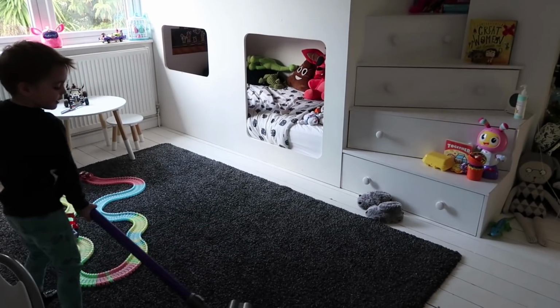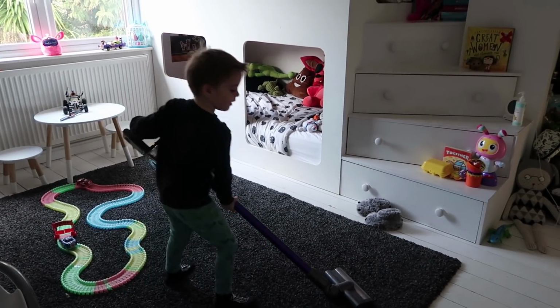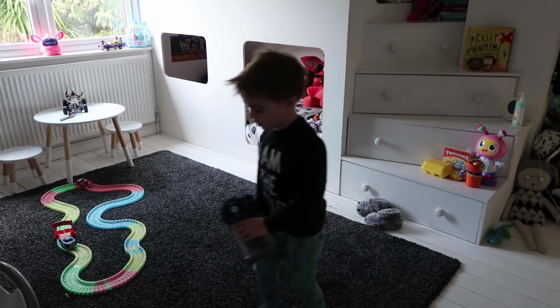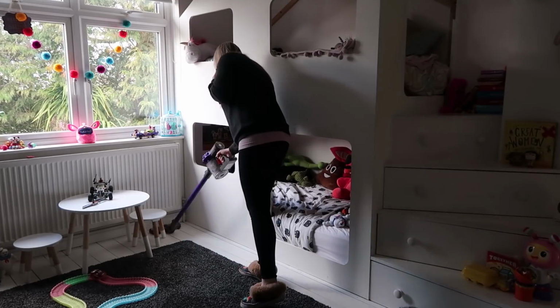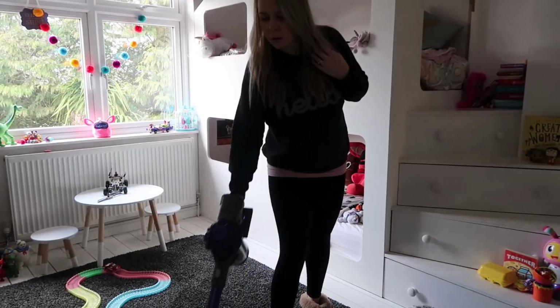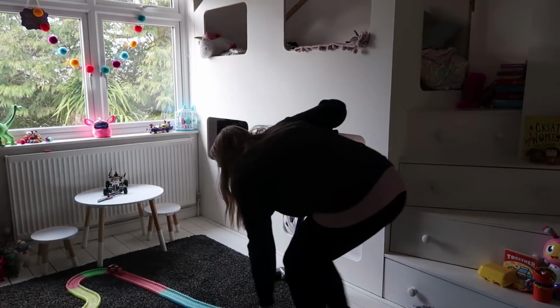One of Aiden's favourite things to do to help me out is to hoover the rug in his bedroom. He loves using my Dyson handheld hoover, he thinks it's brilliant. Even though he actually does a pretty good job, I'm still going to go over everything myself. Obviously I need to get into all the corners and make sure that I've done a good job before I move on to the bathroom.